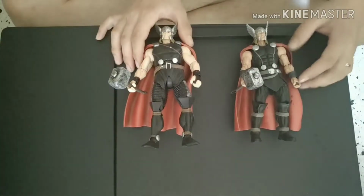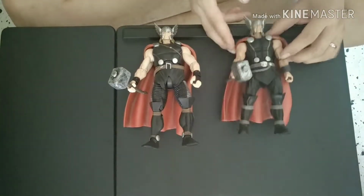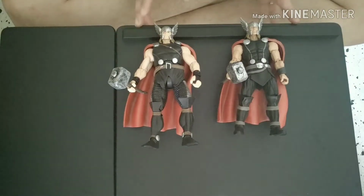We are making not Spotify anymore. It's a figure review. Okay, just now I was talking about Marvel's figure review. So these two Thor figures really look alike. I bought them from different sellers.